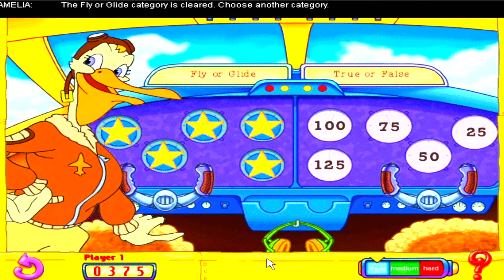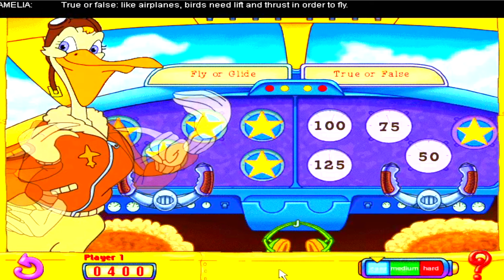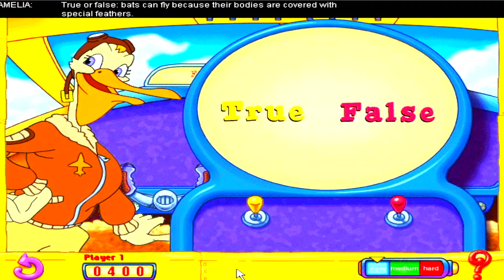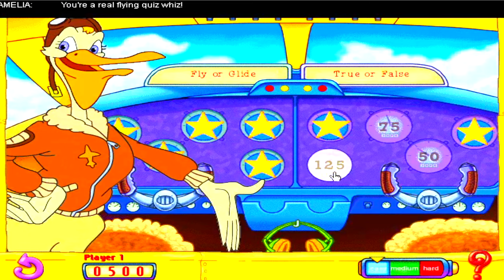Choose another category. The true or false category. One fresh question coming up. True or false? Like airplanes, birds need lift and thrust in order to fly. You can be my co-pilot anytime. True or false? Bats can fly because their bodies are covered with special feathers. Click a new question. True or false? Birds have lots of extra heavy bones to help them fly better. Try another question. True or false? Drag is the force that slows things down. You can be my co-pilot anytime.